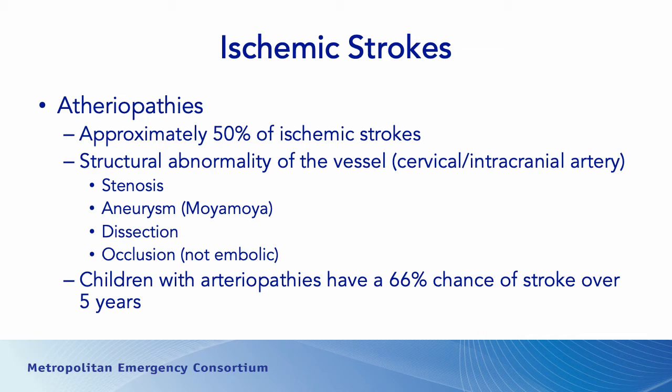Other reasons to have vessel issues are dissection, and then finally occlusion of some sort or another, not embolic in nature. If you do find one of these in children, let's say a child is getting a head CT for some other issue, they bang their head, who knows, and they find that they had some kind of arteropathy, they need to take care of it because they have a 66% chance of ending up having a stroke over the next 5 years.